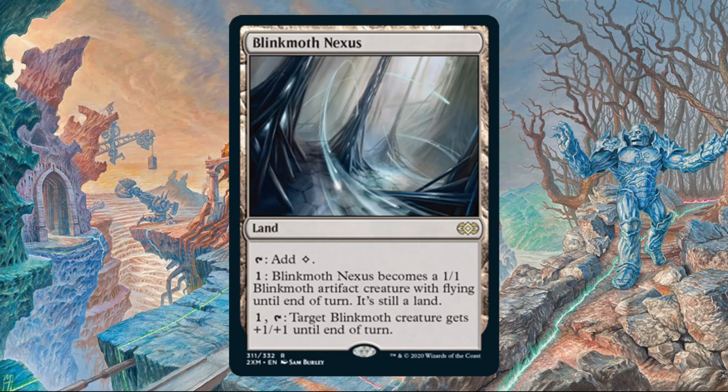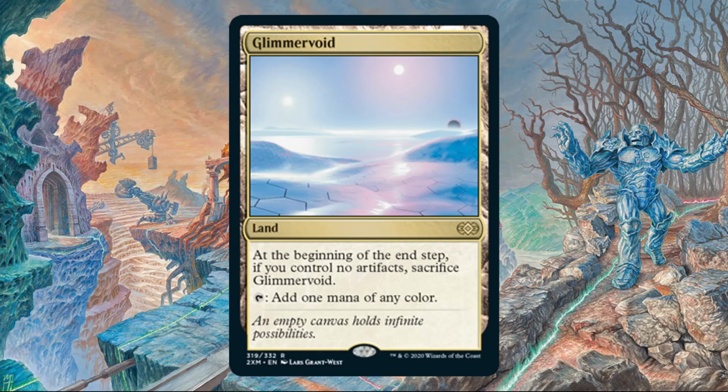Next card up is Blinkmoth Nexus, and these previous copies will run you about $3 to $4. Foils about $9 to $30, again, depending on which one you want. This does see Modern play sometimes in Hardened Scales, and it does get some Commander play too. Glimmervoid, previous copies of this will run you $6 to $7, foils between $13 and $20, and this is good in Commander builds like Breya, Etherium Shaper, for example.